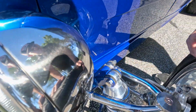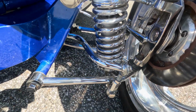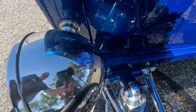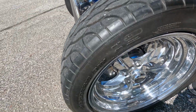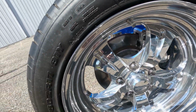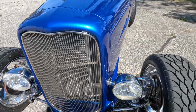Coming down to your independent front suspension, all your chrome, polished control arms, your sway bar, your coilovers all present very well, nice and clean. Your headlights are in excellent condition. The driver's side front Billet Specialties polished wheel is absent of defects, wrapped in those great BF Goodrich G-Force TAs. All four of the wheels are in very good condition. The tread pattern on these BF Goodriches is actually kind of neat.